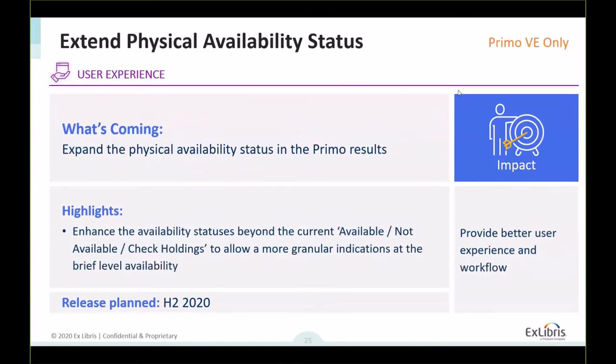Next, we let you, Israel, elaborate more about the extended physical availability status.